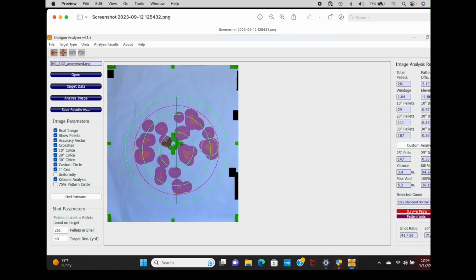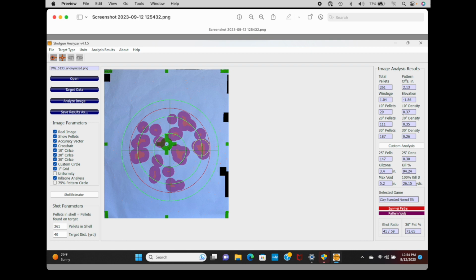This is the fourth target. 261 pellets hit the target. And again, the same types of results and analysis are available; the data is all here for you to take a look at.